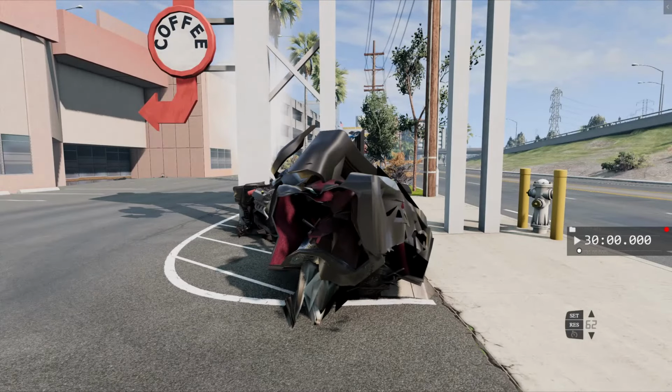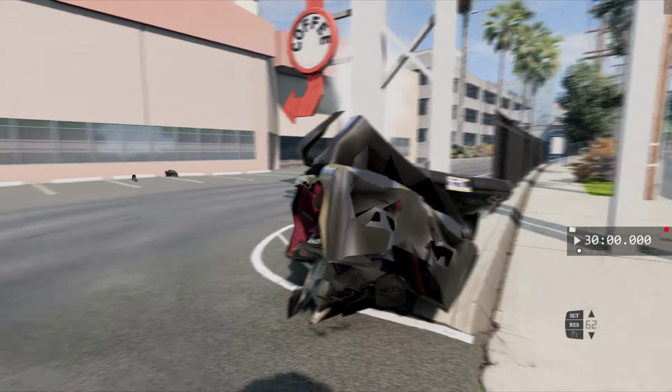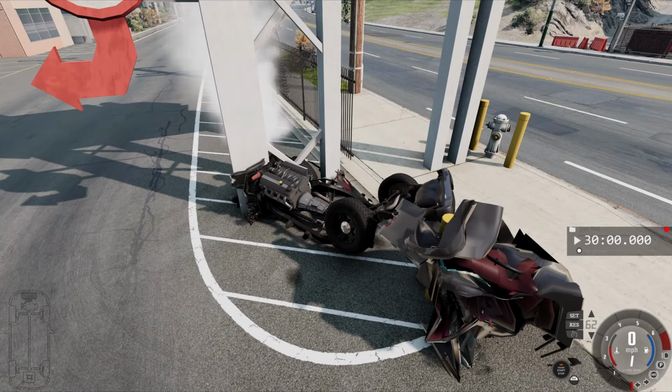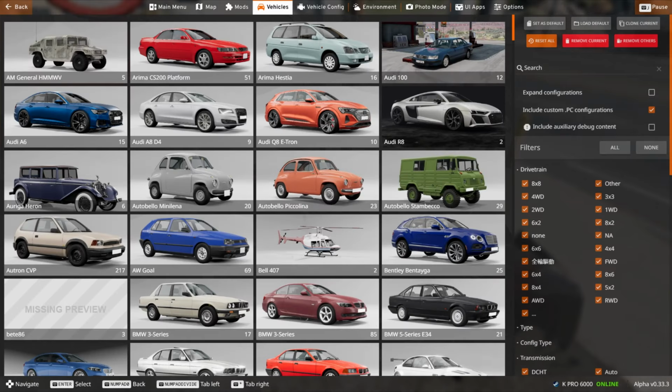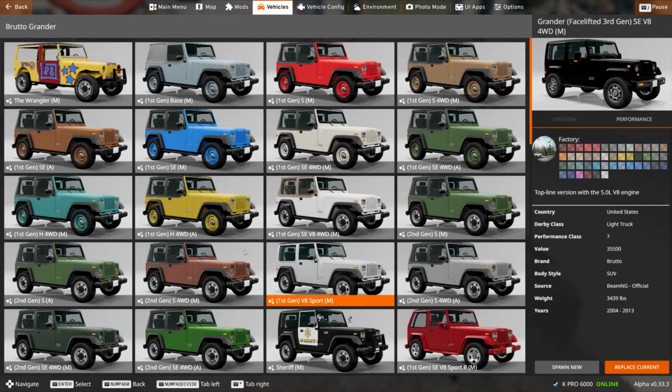This is too much power for me, basically. There are very, very different configurations. Oh no, I just forgot about that. So yes, we didn't talk about the configurations for the Brutto Grande and Marmidon. I have no idea how to pronounce this. If I'm wrong, please correct me in the comment section. So yes, the Brutto Grande has 64 configurations, so let's check that out first.